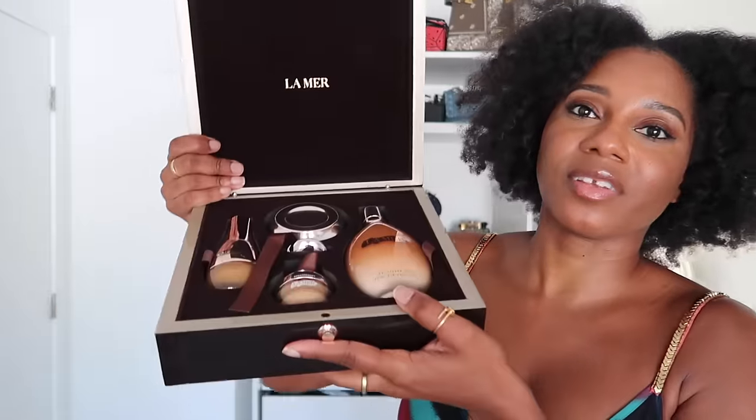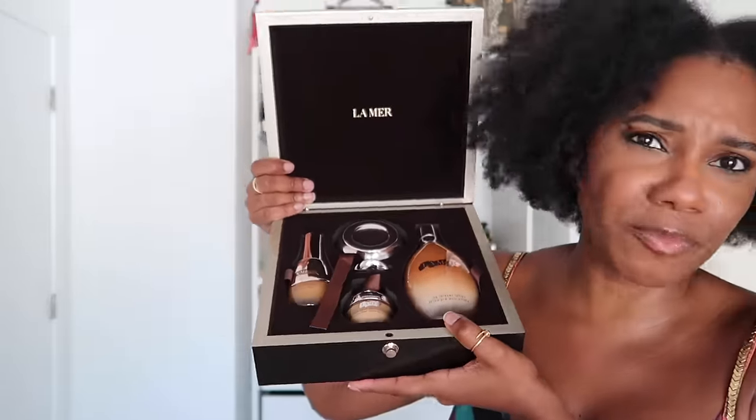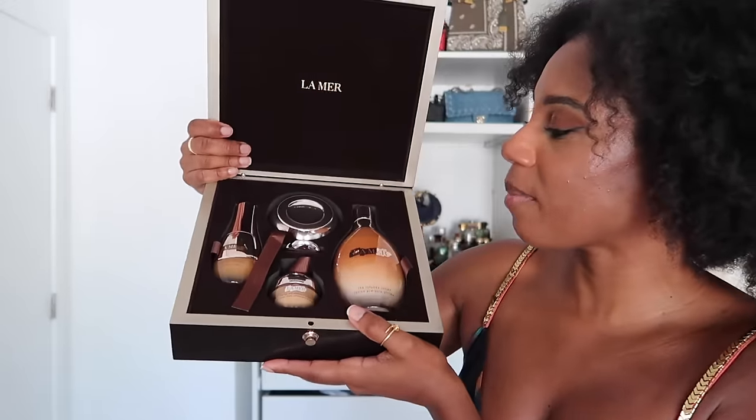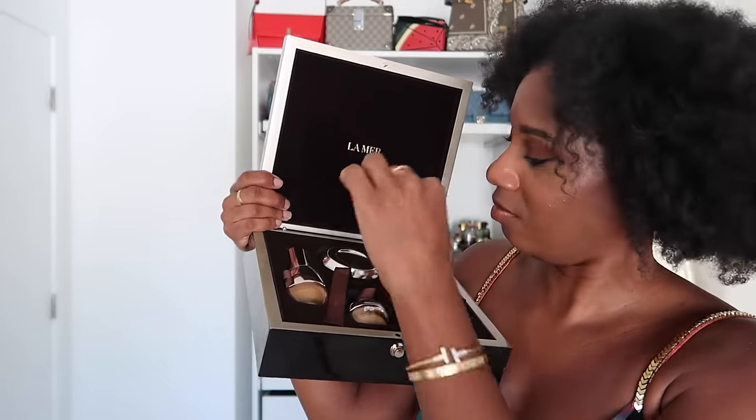So shout out to La Mer for sending this over. This is so beautiful. I'm like obsessed with the packaging, and I've been really into serums lately, especially night serums. So I'm excited to try this and the eye cream as well, and to use the little gua sha. I'm kind of obsessed with gua shas at the moment, and this one is just gorgeous.